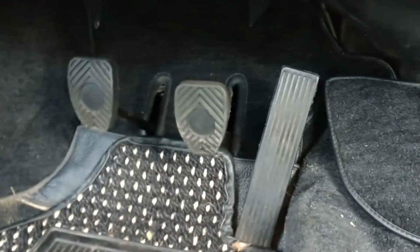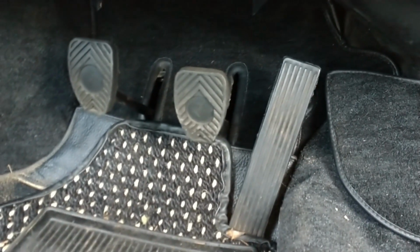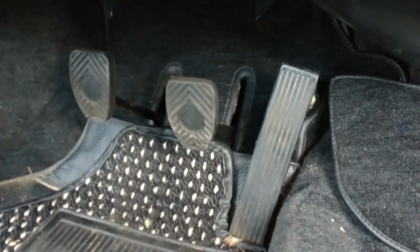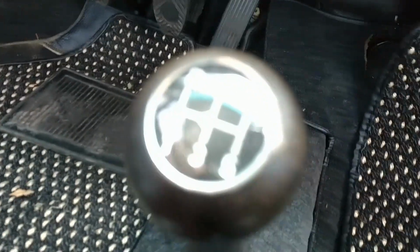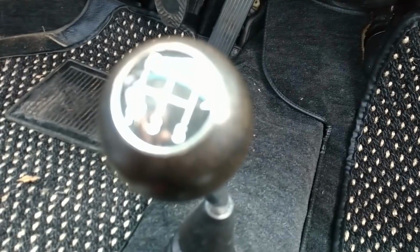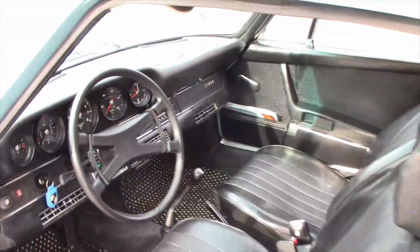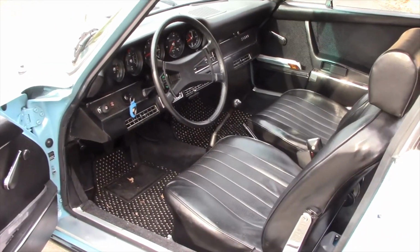So cool. Another special and interesting thing about the 911 is that the pedals come out of the floor until later models. So it's kind of a unique driving experience, something you got to get used to, but still very cool and very 911-esque. And then the dogleg shifter here, where you have first, second, third, fourth, and fifth, and then reverse over here, similar to the Porsche 928. It's a pure Porsche, and that's why these 911s, and especially early 911s, are so sought after.